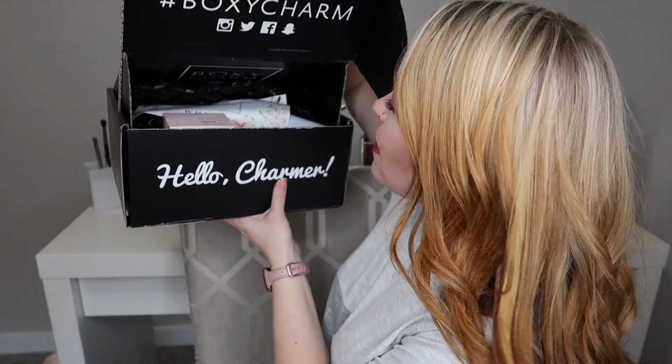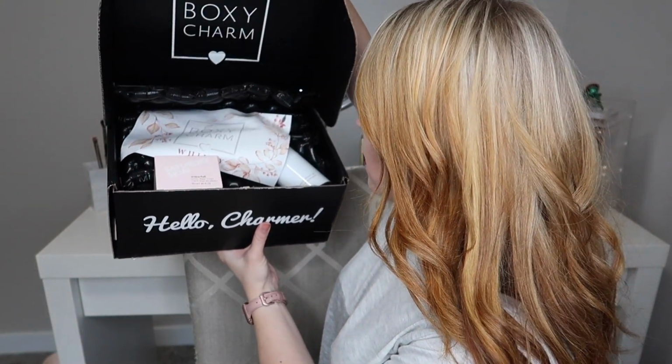All right, so we have a Boxycharm. Hello, Charmers. Ooh, okay, we got some fun stuff in here. Let's see, so first we have the card with all of the items and descriptions on the back. I won't look at this yet. Okay, why don't I actually start talking about what I have in here. So the first thing that I have on top, I'm actually really excited about.